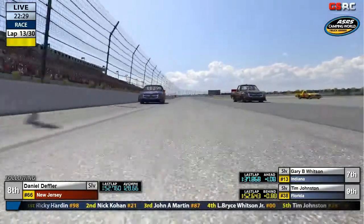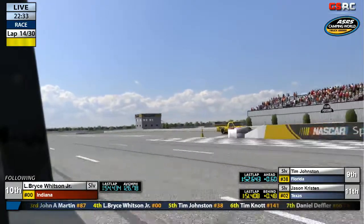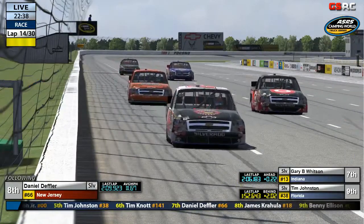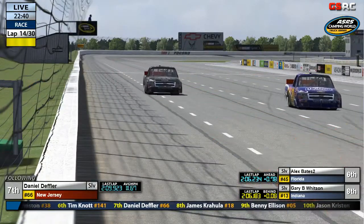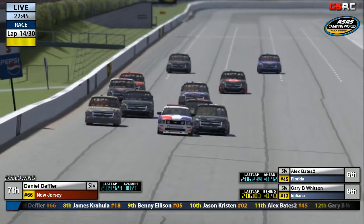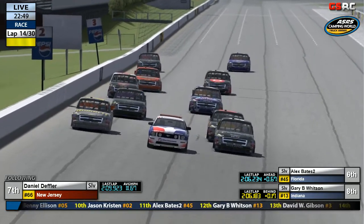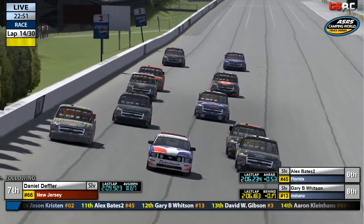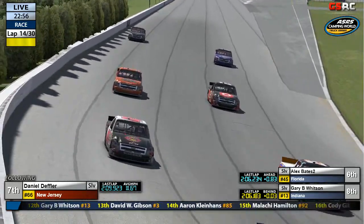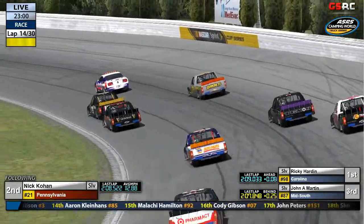So being close to the rear of the field is no indication of where you will finish up in the race. A couple of other guys that I'm looking at here. Daniel Defler, not seen him in this series before. He may have raced 1 or 2 races that I haven't broadcast, but Daniel Defler up there, a little bit of damage on his truck as well. Tim Johnston, I'll be looking to see how he progresses. His truck looks pretty good at this stage, and when we restart, we can hopefully see him move forward a bit. So still a lot of racing to happen here on lap 14 at the moment, Samuel.